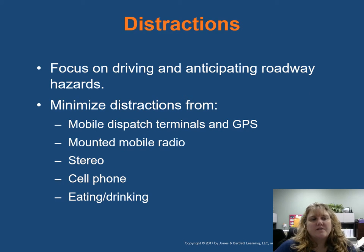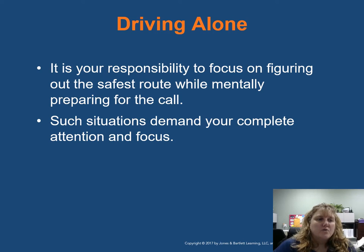Distractions. You want to focus on driving and anticipating roadway hazards, so you want to avoid the distractions as much as possible. This includes mobile dispatch terminals and GPS. Your partner needs to be focused on that, not you. Mounted mobile radio or stereo, cell phones, eating and drinking, all that needs to come to a complete stop, and you need to focus on what you're doing if you're driving that ambulance. Driving alone, it is your responsibility to focus on figuring out the safest route while mentally preparing for the call. Such situations demand your complete attention and focus.